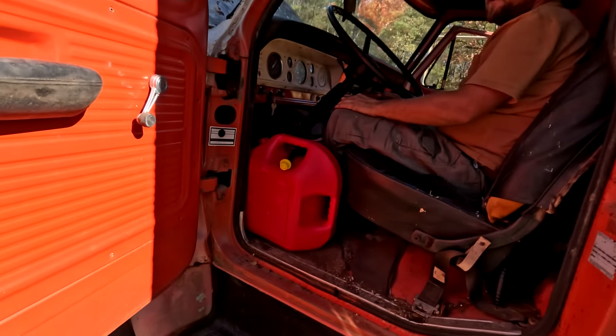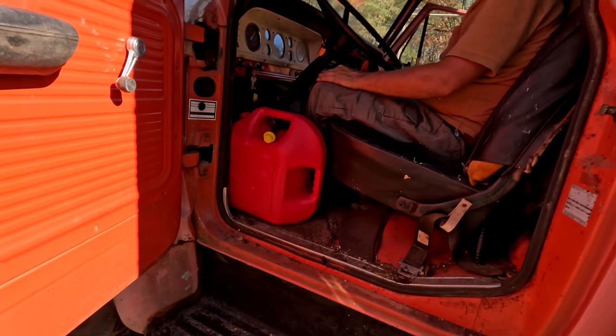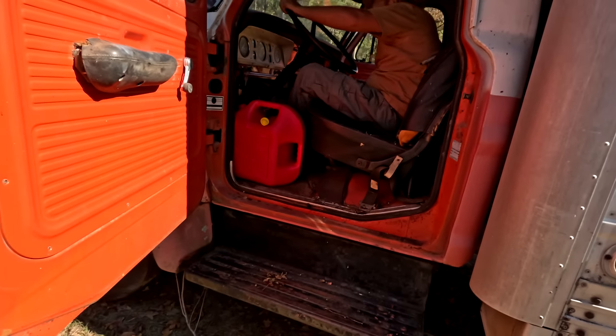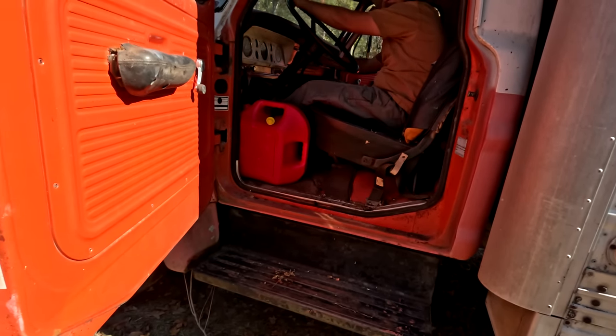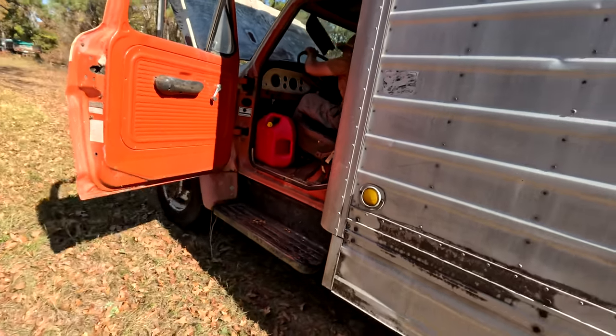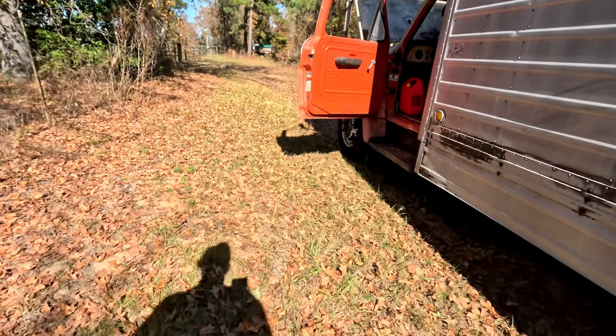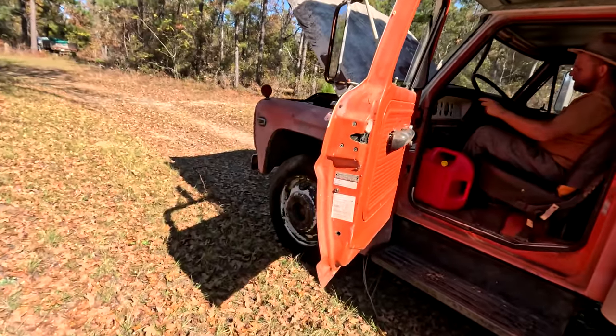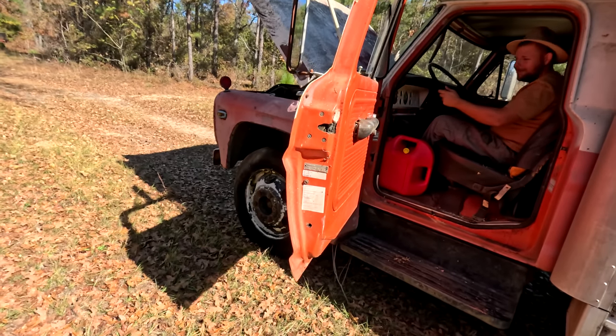Feel brakes? No, no brakes. Damn it. Get my hopes up. Yeah, use the parking brake to stop. Will that work? Are you gonna do it?